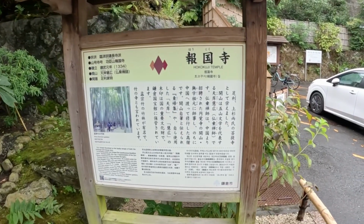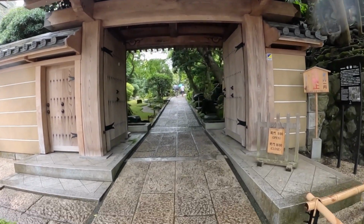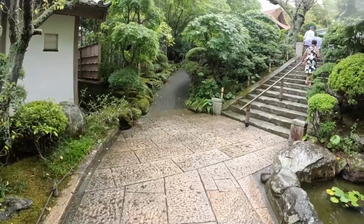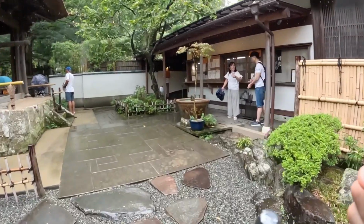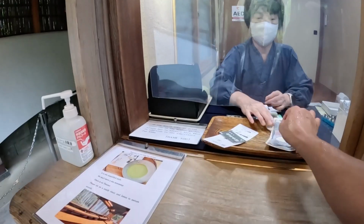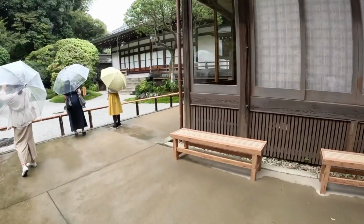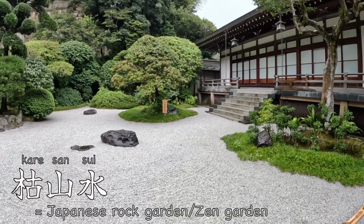This temple was built about 700 years ago. This is Ojizo-sama, a protector of the children. What's special about this place is that they serve matcha or green tea in their bamboo forest. This type of garden is called karesansui, representing a simplified version of nature.